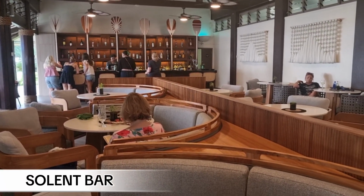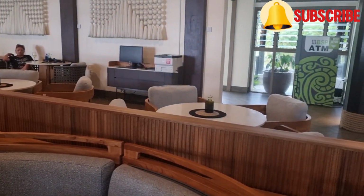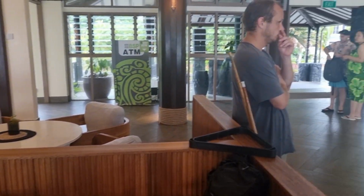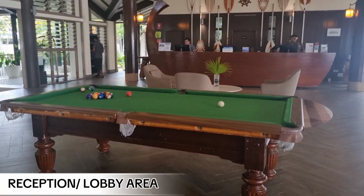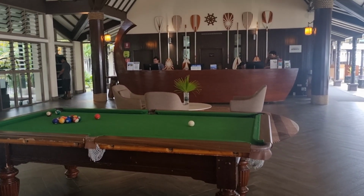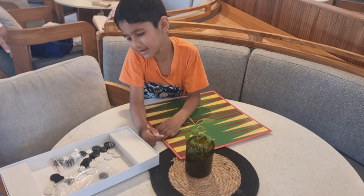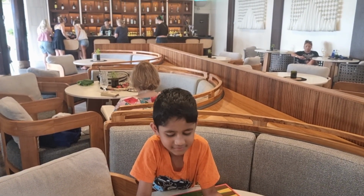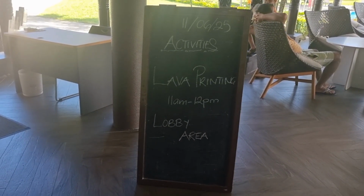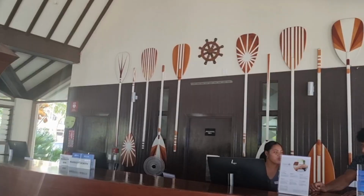And here's a quick glimpse of the Solent bar behind the reception area. The reception space is quite open and relaxed. There's even a pool table and a few board games you can borrow. The reception area also hosts some activities like lava printing and weaving coconut leaves.